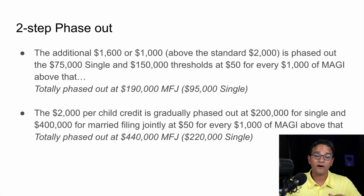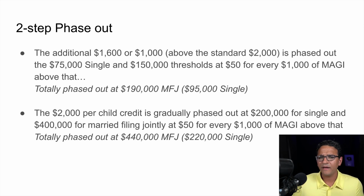So the phase out for the core $2,000 starts at $200,000 for single taxpayers and $400,000 for married filing jointly, at the same rate. So if you're married filing jointly, doesn't matter how many kids you have, and you make $440,000, you will get absolutely none of the credit. You won't get the additional amount or that core $2,000 amount. So those are the two numbers that you need to know.